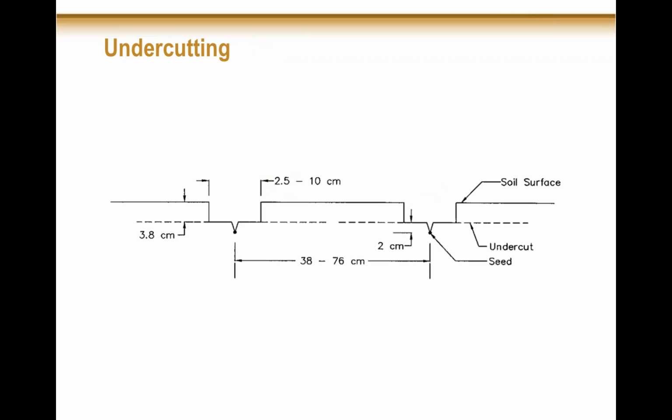Now this diagram itself is sort of key to the slide that follows, and I'll walk you through it. What we're looking at here is basically a slot that is created by a seeder, and it places the seed in the bottom of that particular slot. Then we also have wings on those particular openers that undercut the sod. We have, in this case, different widths for that. Now, these slots, depending on the seeder, can usually go from about 2.5 centimeters, or roughly 1 inch, to 10 centimeters, which would be roughly 4 inches. Okay, so you can get varying opening slots.